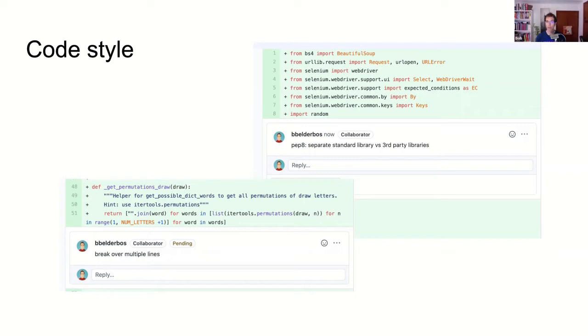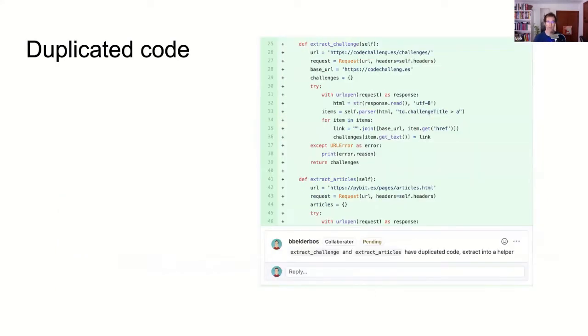And on the right, we see the imports of the standard library and external packages mashed together. As per PEP 8, which is the coding standard for Python, you should break up your dependencies into standard library, third-party packages, and then your own libraries. It's a little detail, but these small things matter in how readable your code is and how you come off as a professional developer.